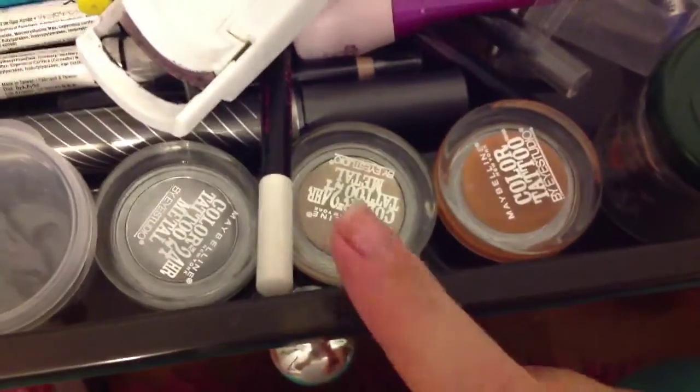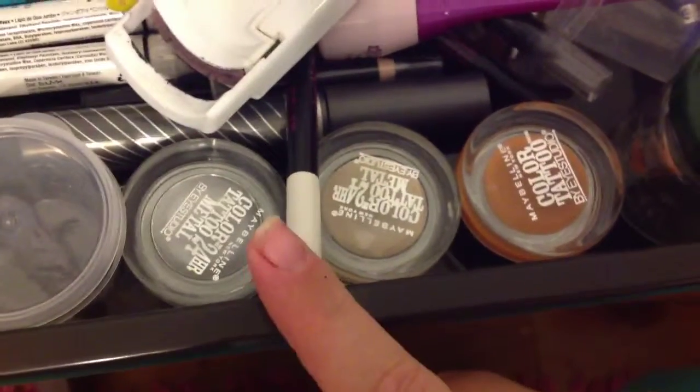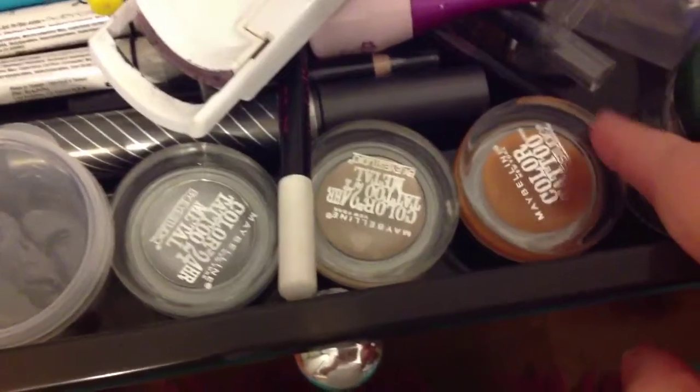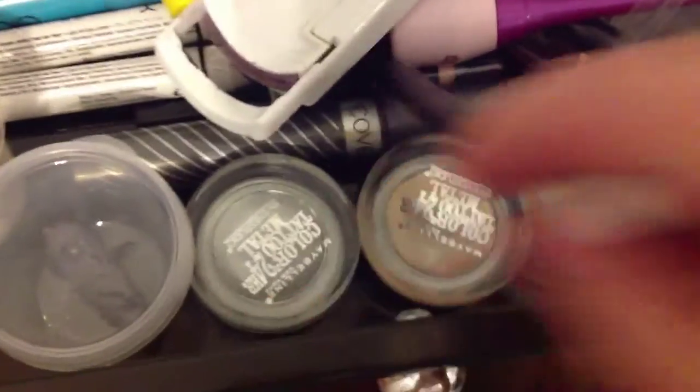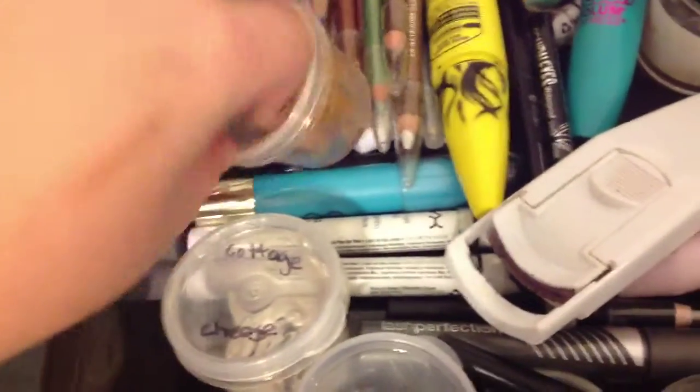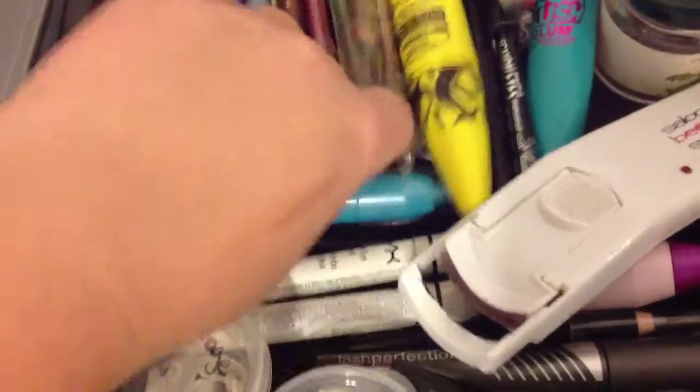So I have my three Maybelline color tattoos. I have Silver Strike, Barely Branded and Fierce and Fiery. I have my eyeliner, CoverGirl mascara, NYX Jumbo Eye Pencils. This is a NYX Jumbo Eye Pencil in Cottage Cheese. That's an impure gold. I melted them.